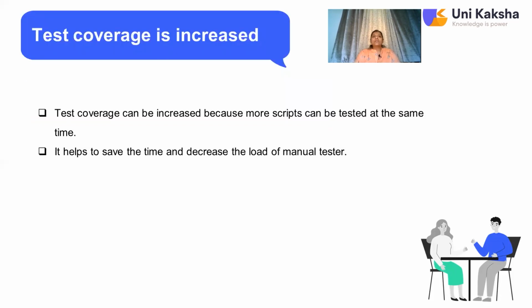Whenever we are using automation testing, what kind of benefits is it going to provide? The very first benefit is, as it is used for 24 by 7 testing, it is going to run the test cases continuously for 24 hours. As machines or tools are involved here, and no manual testing is involved, the test coverage can automatically be increased. Because more scripts can be tested at the same time, it is going to help you save lots of time and decrease the load on the manual tester.